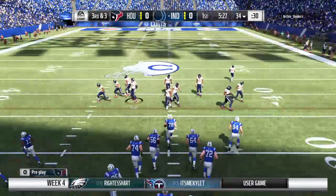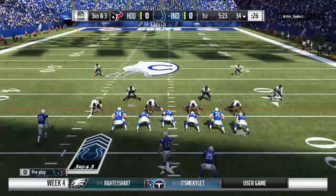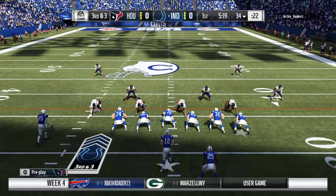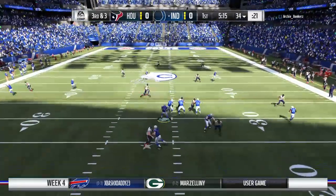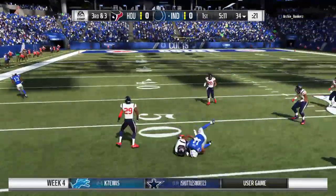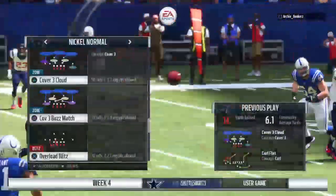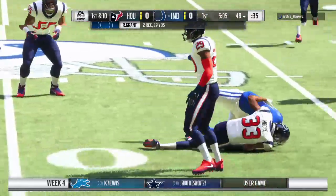Third play of this opening drive as they're looking at a 3rd and 3. From the gun, here's Love. It's complete to Grant. And he slips up past the 45 before being tackled. A 14-yard gain for Indianapolis and also moved the sticks.